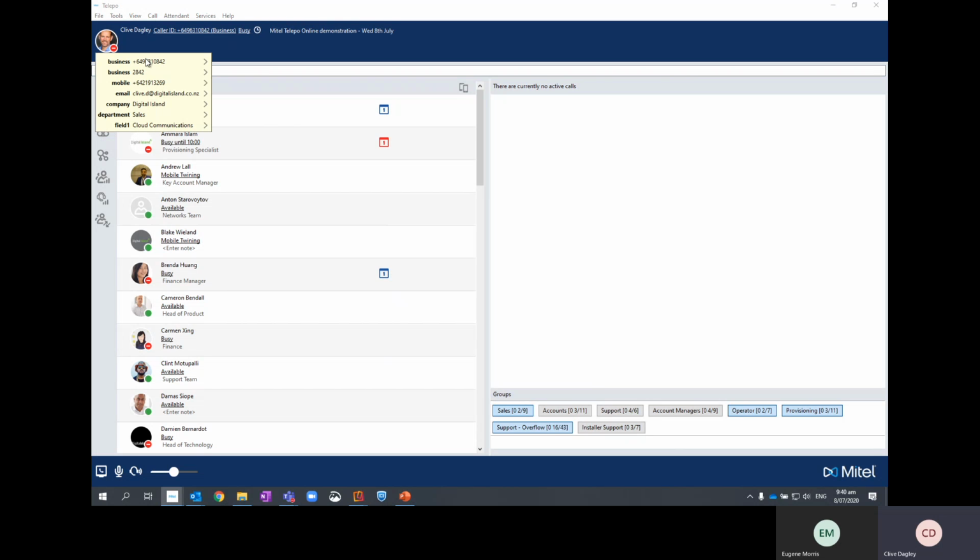As I go through, I can see my state, all of the different numbers and so forth that I have, so that all numbers have a DDI. My mobile number's in there. I can actually even start emails or whatever I need to from the screen. The user is my name. I'm able to adjust my caller line ID, the number that I present to mobile numbers when I call out.